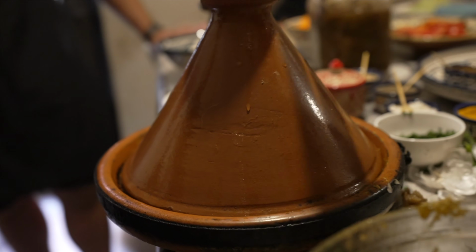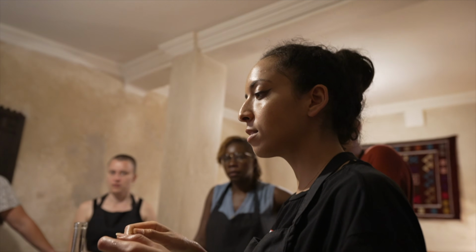We never stir it, never. You keep it on the fire until it's ready. You can open it if you want, and you can add water if we need some, but we never mix it because the onion has to keep staying in the bottom.